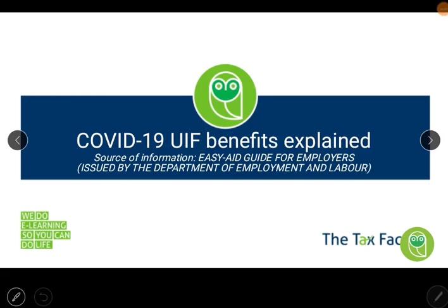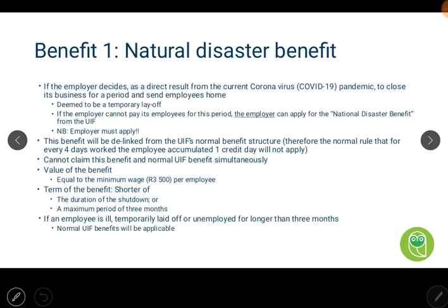Good day, ladies and gentlemen, and welcome to this short summary recording covering the COVID-19 UIF specific benefits. An easy aid guide was released for employers, issued by the Department of Employment and Labour, and that's the source of the information. So let's work through the summary.